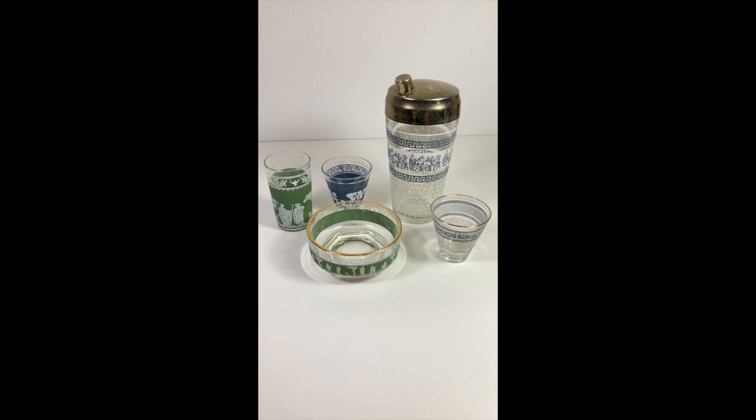Today, I'm bringing you some items that I think are pretty unusual and, to my mind, a little underappreciated. So I wanted to shine a light on them as a way to encourage people to consider this particular company. All of these items that you see on the table were made by Jeannette Glass.